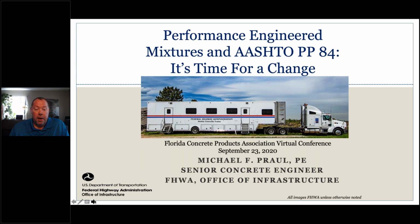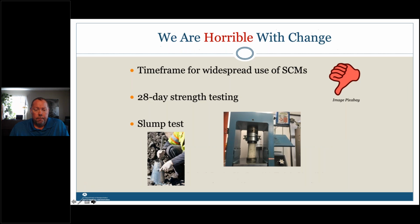Let's talk about change, and it's time for a change. And we need to accept and realize in our business, we're horrible with change. And a little look at our history will bring this out. If we look at the time frame for widespread use of supplementary cementitious materials here in the highway sector, the Romans figured it out 2,000 years ago. We figured it out in the mid-'80s.